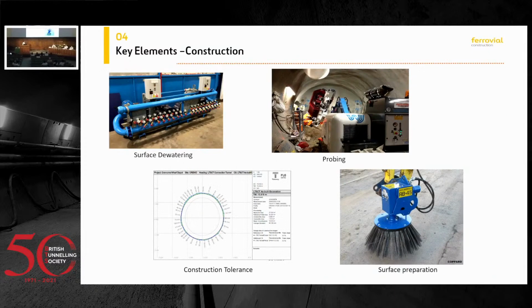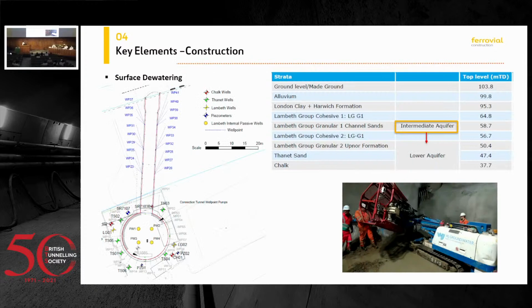So during construction, I've focused on several things, but I'm going to focus on surface dewatering. I'm going to give you a case that we had in Heathwall pumping station. So this is a plan view from Heathwall pumping station. You can see the CSO shaft and the connection tunnel, 44 meters.